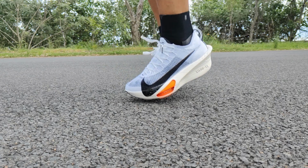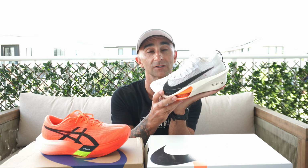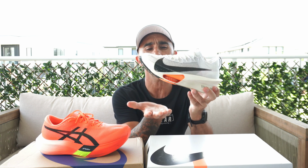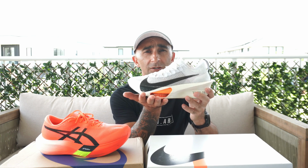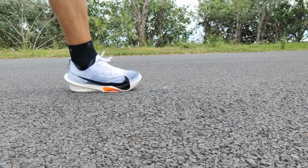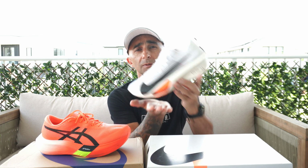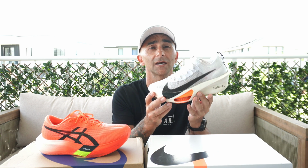But with the ride of this, you're going to get a nice soft landing as you strike the ground. So this Zoom X provides great protection from the road. You're going to roll onto these pods. They're going to decompress, and from that, with the assistance of the rocker, these pods will decompress, and that's going to propel you through your foot strike. So it is still a propulsive ride as well.